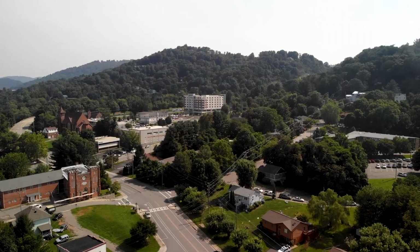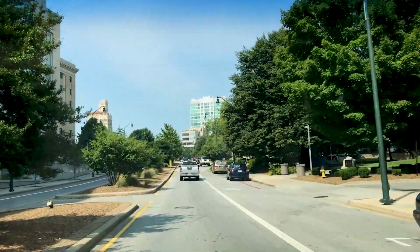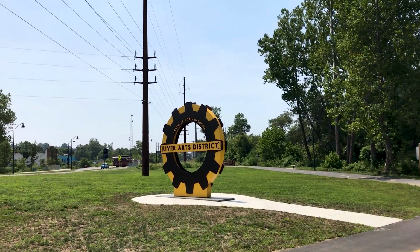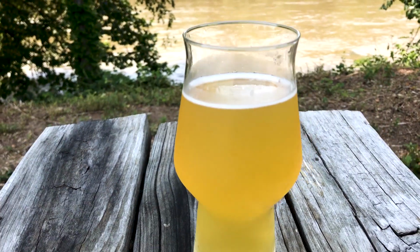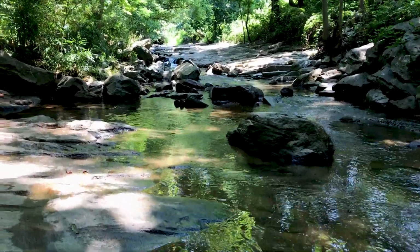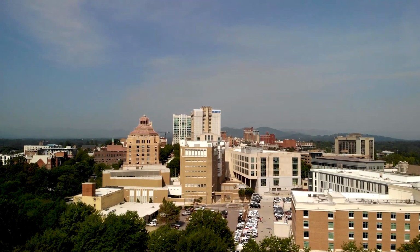Nestled in the mountains of western North Carolina, this artsy oasis tucked along the French Broad River stands among the best places to experience the Southern Renaissance. With a vibrant downtown, an expansive arts district, and amazing food, not to mention several Beer City USA awards, this mountain oasis is the perfect spot for an escape. Welcome to Asheville, North Carolina.